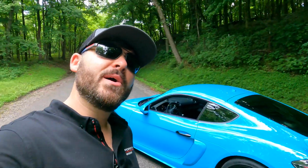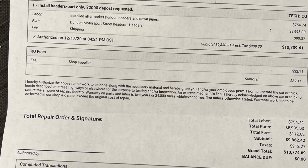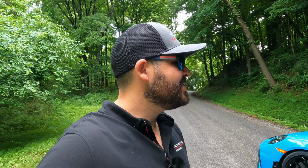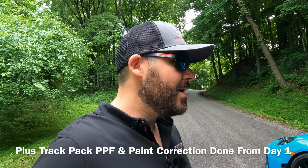If it makes you feel any better, between the built-in K40, this car also has Dundon headers. I'll go ahead and put the little sticker right here, the little install order for that. So those headers were almost $10,000 installed. So the owner has about $152,000 with taxes in this car anyway. So you're actually still getting a really good deal, I would say. But don't get me wrong, it's a lot of money.